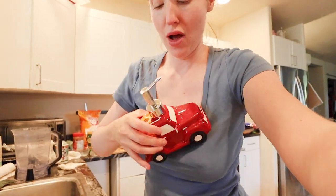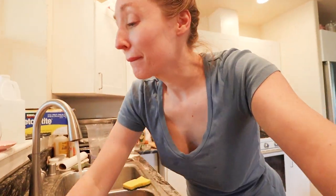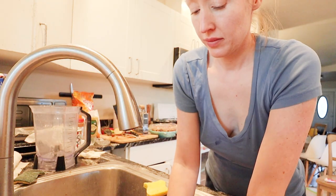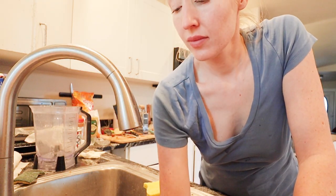Oh my goodness, this cutie pie is full of pumpkin spice soap. It's adorable. Did I need to buy a new soap dispenser? No, but it's a little tiny pickup truck with giant pumpkins. I mean, how do you adjust that? You can't. It's not possible. I love shopping for random little home goodies.